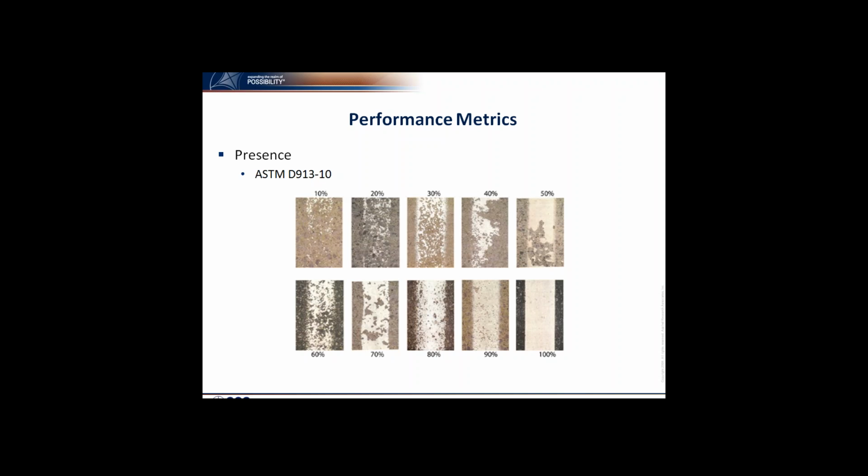There is a standard, albeit very simple, on presence of markings, and this is it, ASTM D913. You simply take this photo here of these marking types out to your markings, and you determine whether or not they fall into the 10% up to 100% category. Well, this is clearly very subjective.